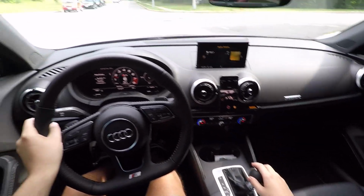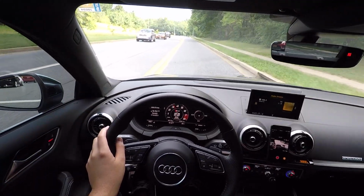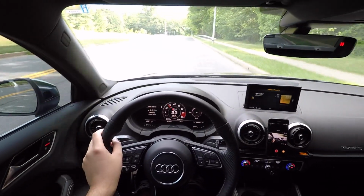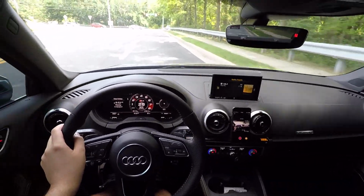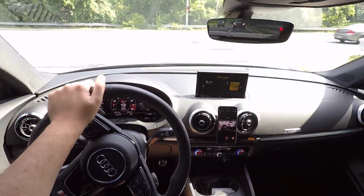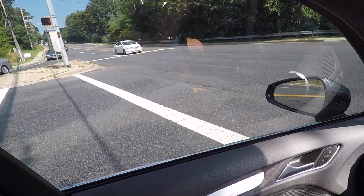And then I'll actually shift it using the shifter here. To upshift, you'll push it forward. And downshift is going to be pulling it back towards you. Now, if you're coming from a manual transmission, that is going to be kind of weird because it's kind of backwards. If you think about it, when you're driving a manual transmission, in order to upshift from 1st gear, you're pulling it back typically. So it is something you have to get used to when you're driving this car.